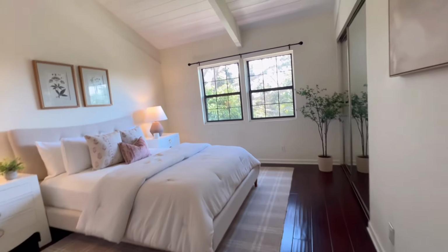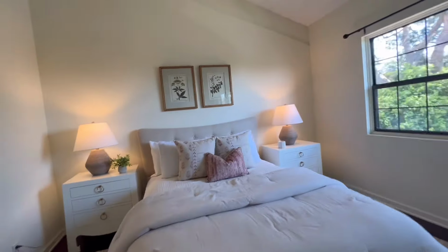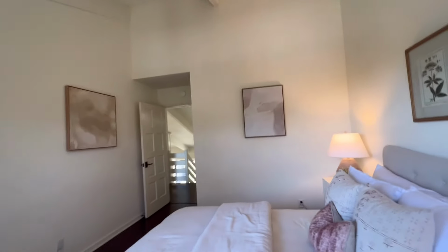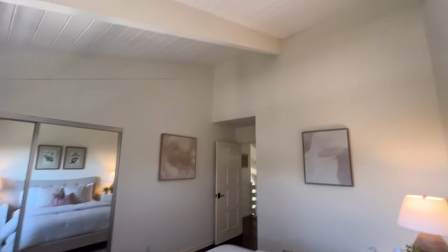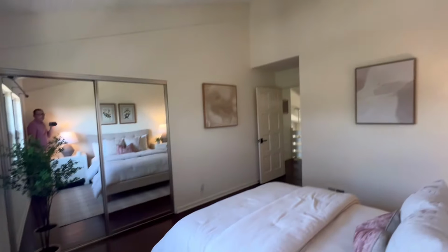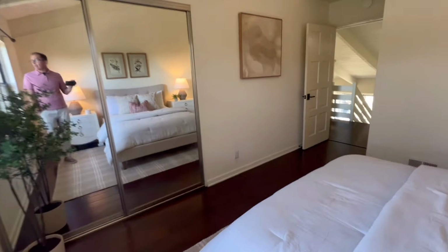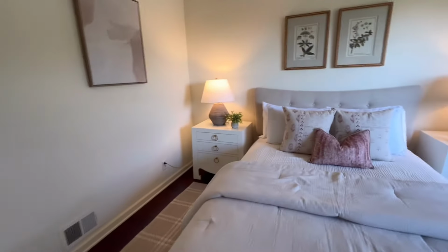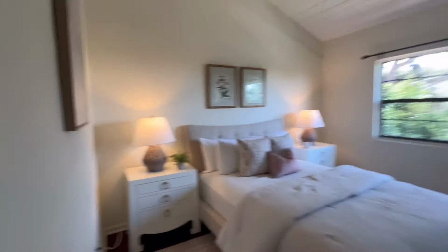Okay, and then another beautiful bedroom up here. Again, ceiling height expanded beautifully. Wow, now that's loud. Okay, so that was the loudest thing I've heard since I've been here. Some guy with a modified exhaust system just went by. That does happen.